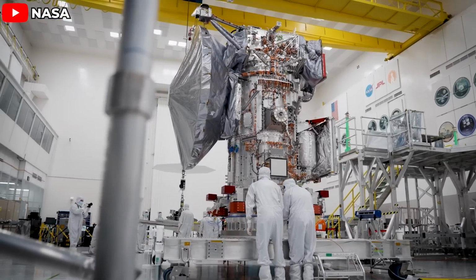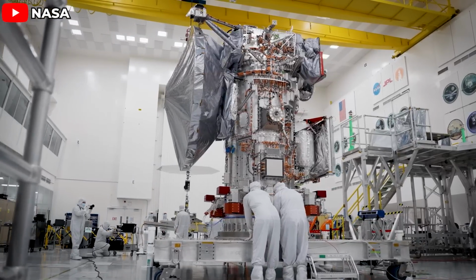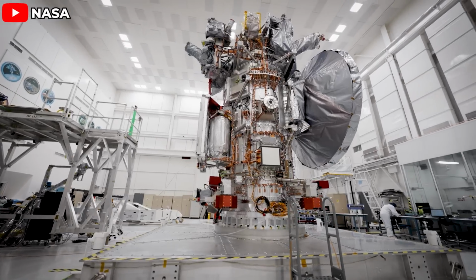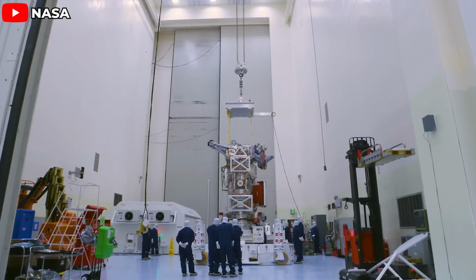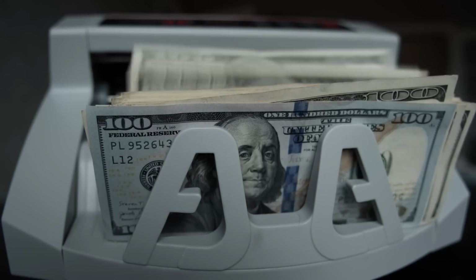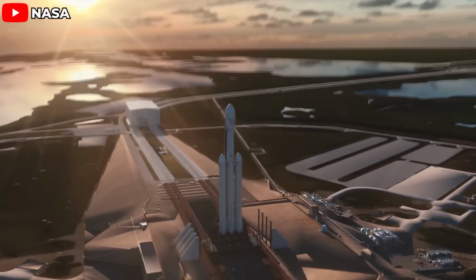In order to launch on SLS, Europa Clipper's payload would have required significant adjustments and reinforcements. However, this process was projected to add around $1 billion to the cost and consume valuable time, resources NASA simply didn't have. In the face of tight budgets and the urgent need to meet the launch window, this was an unworkable solution. On the other hand, Falcon Heavy, with its liquid-fueled engines, held a distinct advantage.